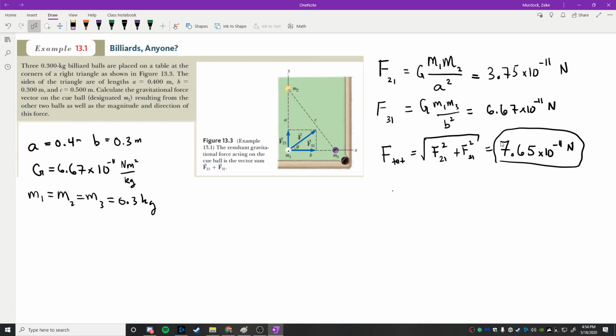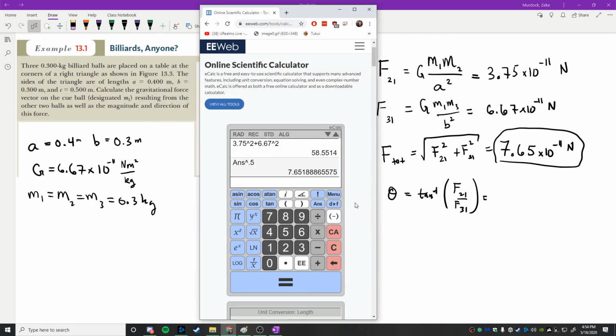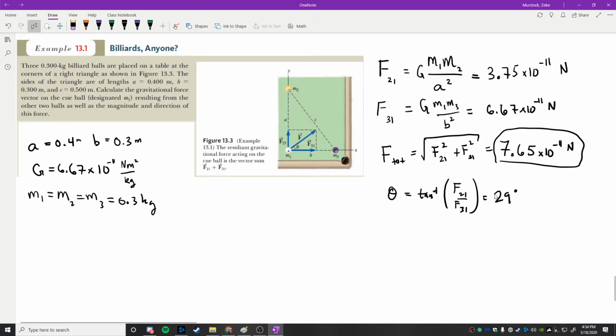And of course we can find the angle too, right? The angle is going to be the arctan of what? F21 over F31. And you guys can obviously calculate that if you want to, or we can do it real quick here. So it's this one over this one. So it's the arctan of 3.75 divided by 6.67. 29 degrees, or 0.5 radians. Okay.